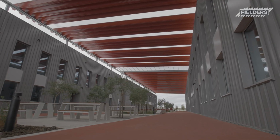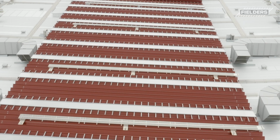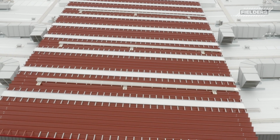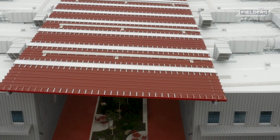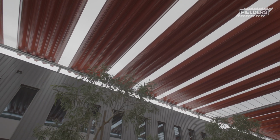ARAMAX specifically was used on the breezeway roof because of its ability to span large structural openings without additional steel. We were able to span that whole breezeway roof with the product and intersperse it with roof lights to provide light down to the ground level. So that was really the key driver for the ARAMAX specification on that.